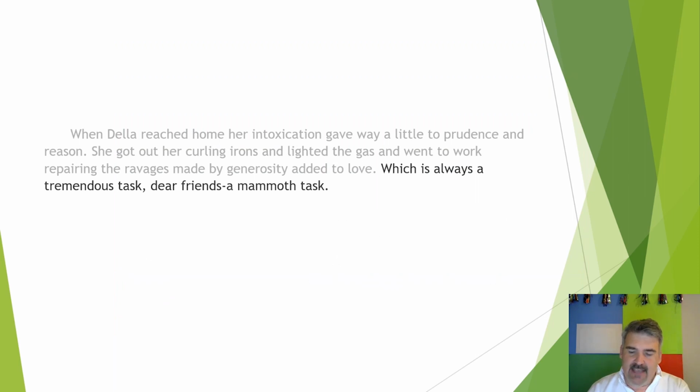So the author is saying it is always a huge, tremendous task to repair the ravages or damages of generosity and love. What do you think he means by that? I think he means it is very honorable to be generous and loving, but sometimes that leads us to make decisions that can be costly. Sometimes there can be unintended negative consequences for very honorable decisions.